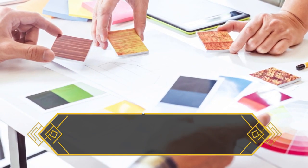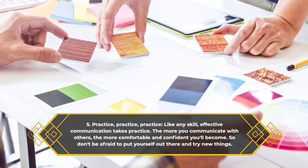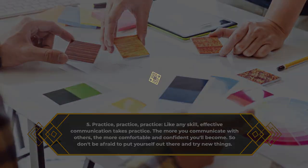5. Practice, practice, practice. Like any skill, effective communication takes practice. The more you communicate with others, the more comfortable and confident you'll become. So don't be afraid to put yourself out there and try new things.